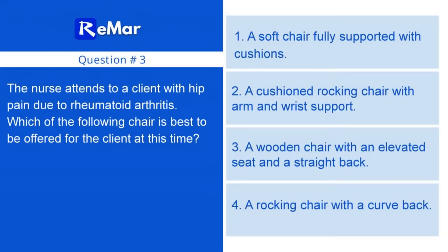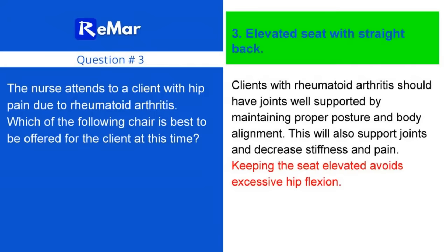Correct answer. I like it. Courtney's like, maybe? I don't know. Maybe it's one or two. Okay, correct answer is number three. Courtney, you were right. Maybe three is right.